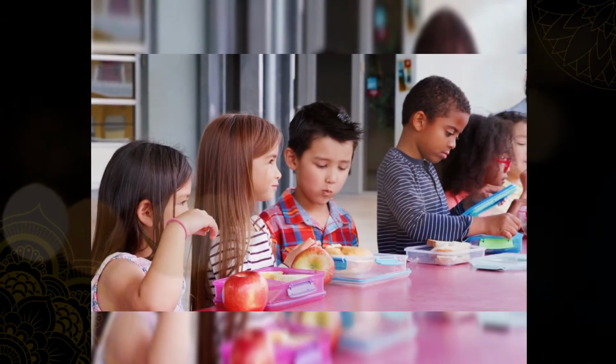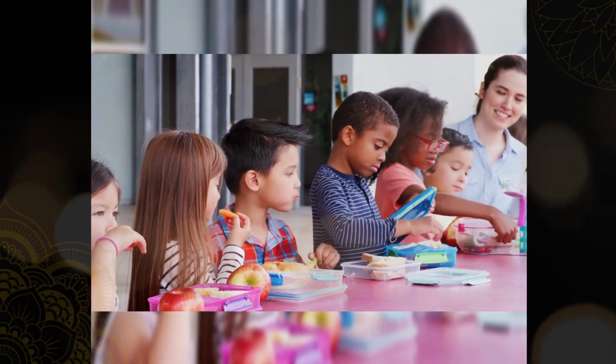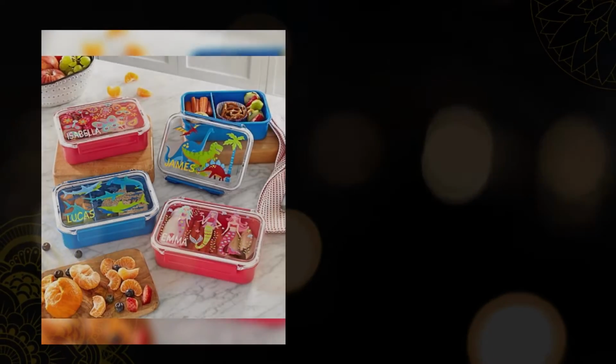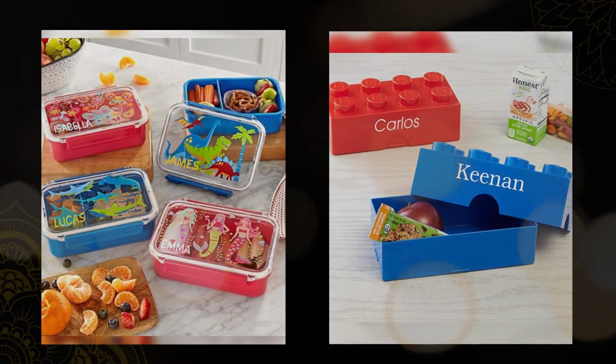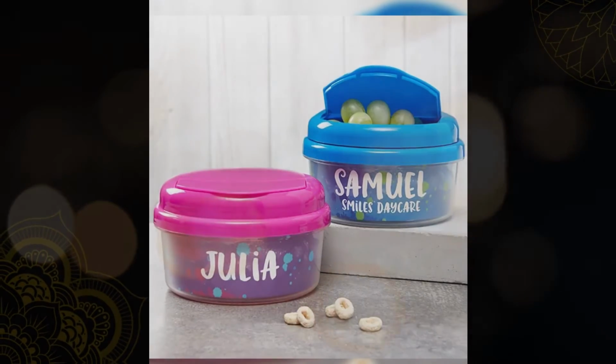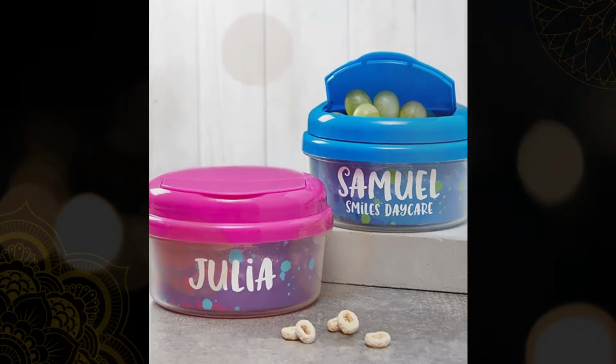There is nothing like lunchtime because they know that they're gonna have a break and eat their favorite food all at one time. You and your child can have fun packing their lunch in these one-of-a-kind lunch boxes. And even if they just need a break, they can easily obtain their snacks without spilling it all over their backpack.